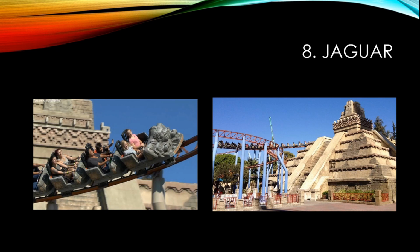At number 8, we have Jaguar. This is another family coaster. Now, this thing is pretty fun. I do like how it goes through Montezuma's Revenge's loop. We'll get to that later. And one time, I was riding this, and we were going through the loop right when Montezuma's Revenge was going through the loop, so that was pretty cool. And, yeah, it kind of goes around the Fiesta thing area. Fiesta Village? I think that's what it's called.